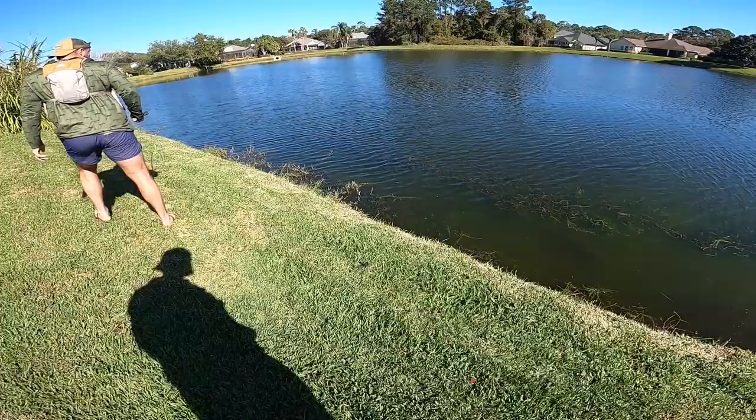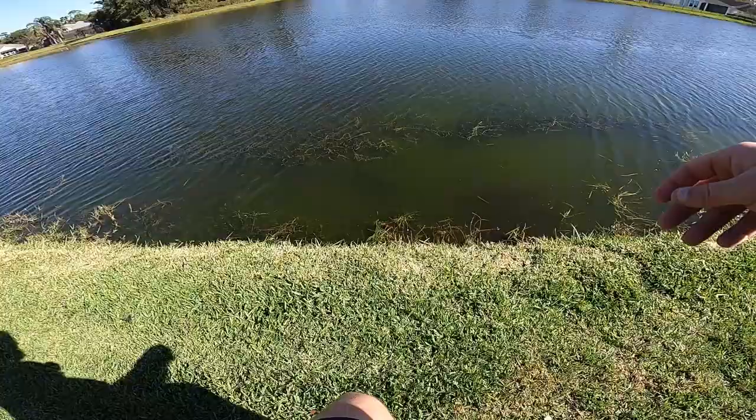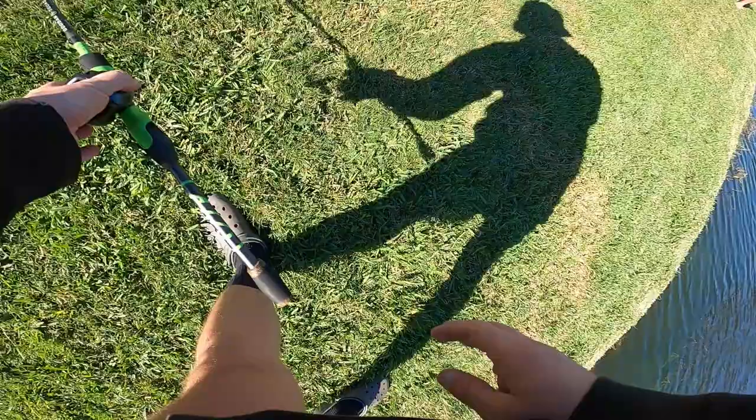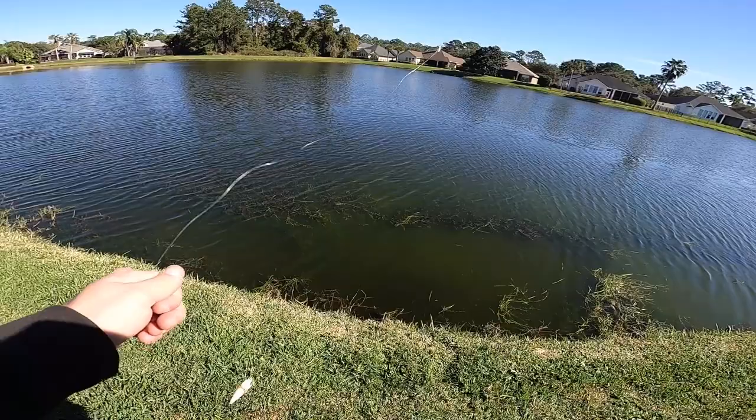What the heck? Devin, I just released that fish and he swam right down here. Devin put his lure in the fish's face, and that same exact fish just bit at Devin's lure, dude. What the heck? What is going on? Oh my gosh. Dude, I'm 3 casts in and I've got 6 pounds of fish.